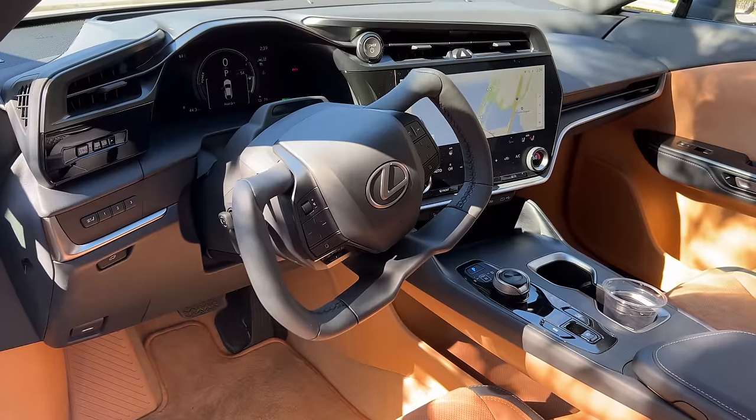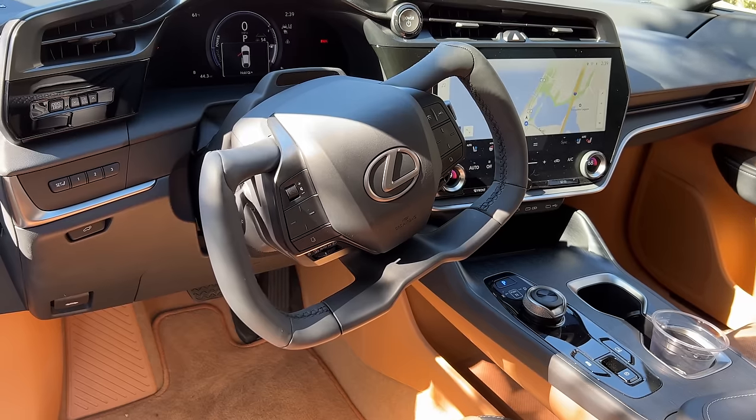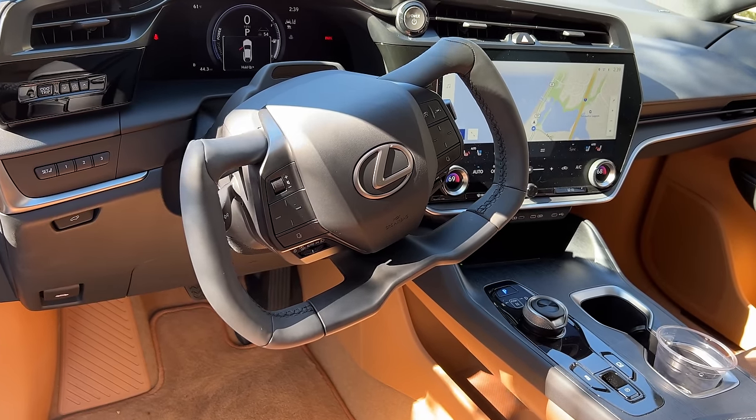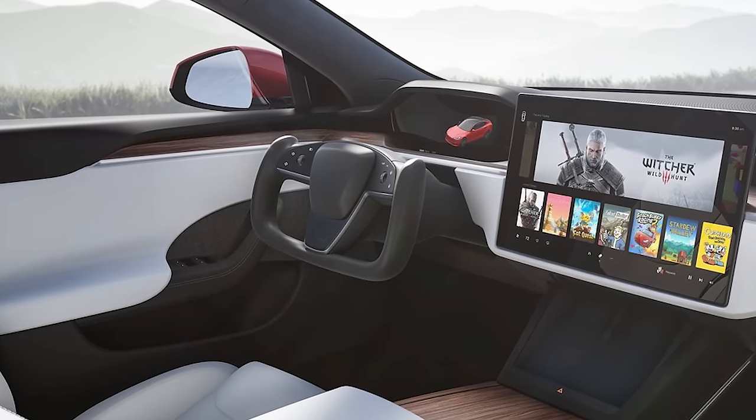But, well, that's an introduction to some of the general things about the Lexus RZ. There are also quite a few interesting quirks and features to cover, starting with the yoke. Yes, the RZ offers a yoke steering wheel, which you can see here. A yoke in a non-Tesla. I bring that up because, of course, Tesla introduced a yoke a couple of years ago to widespread criticism, complaint, controversy, praise by some.